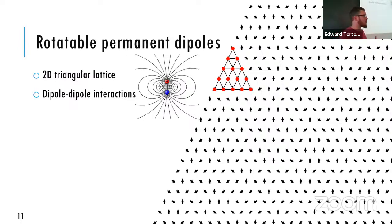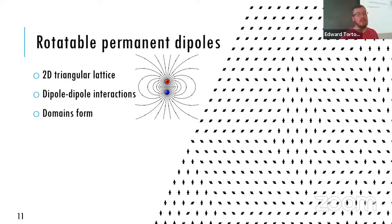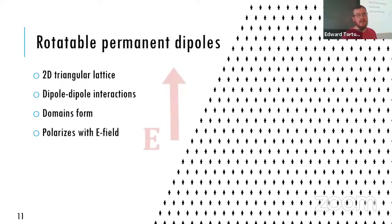And so we call this dipole-dipole interactions, and these are all going to influence each other into rotating in a particular way. And so this is actually a Monte Carlo simulation that I ran, and after a certain number of steps, we can see that domains start to form. And then we can apply an external electric field and make all the dipoles align. And then removing the field, we can see that the system stays polarized. So this system of rotatable dipoles on a 2D triangular lattice is a ferroelectric system.